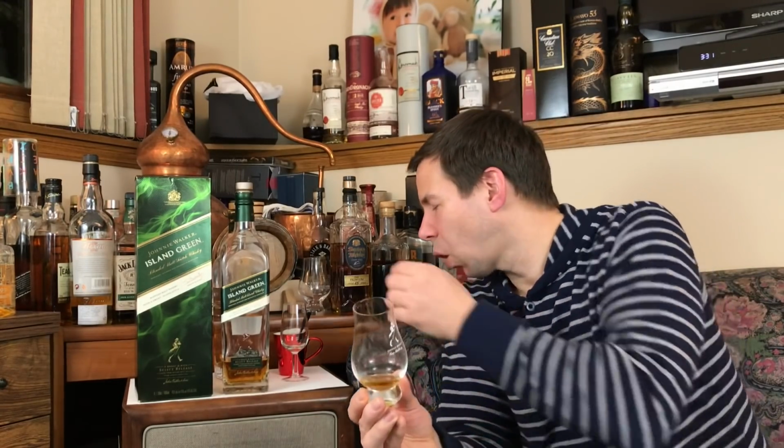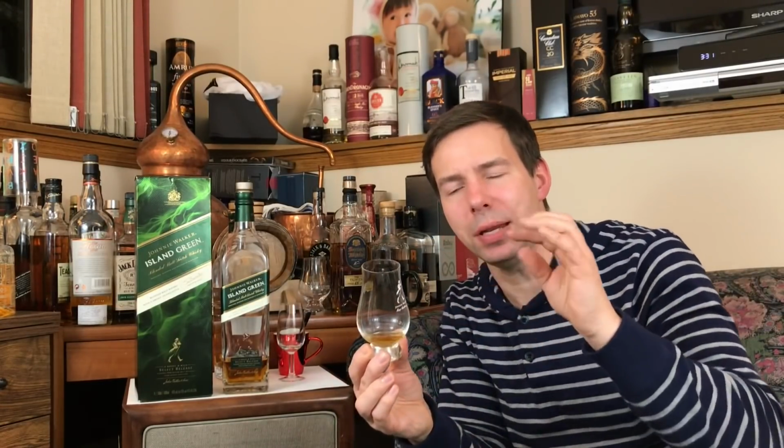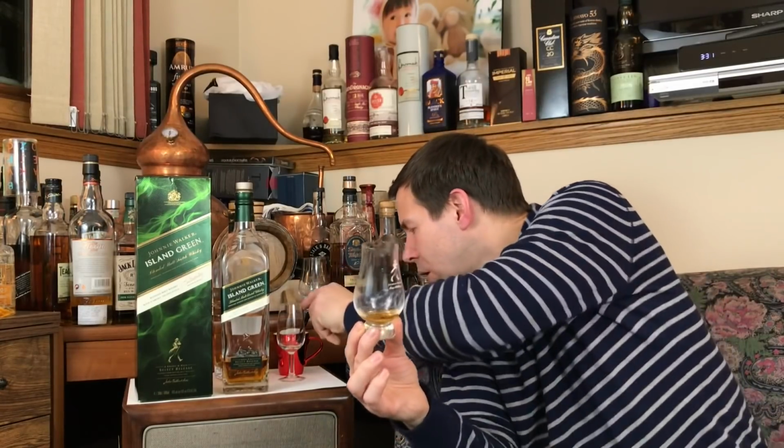All right, one more taste here. Definitely some nice flavors. All right, let's add a bit of water. Well, the finish, by the way, peppery, not very fruity. Definitely wafts of peat there. Some nice puffs of peat. I do like that.